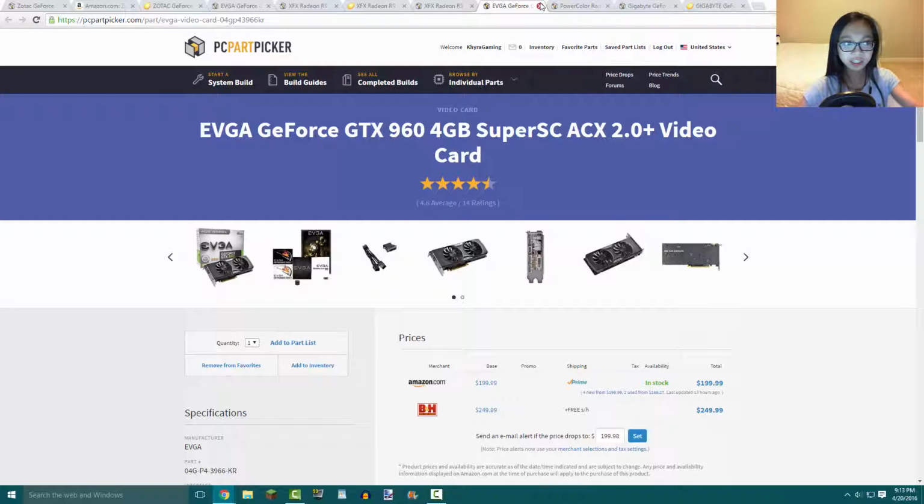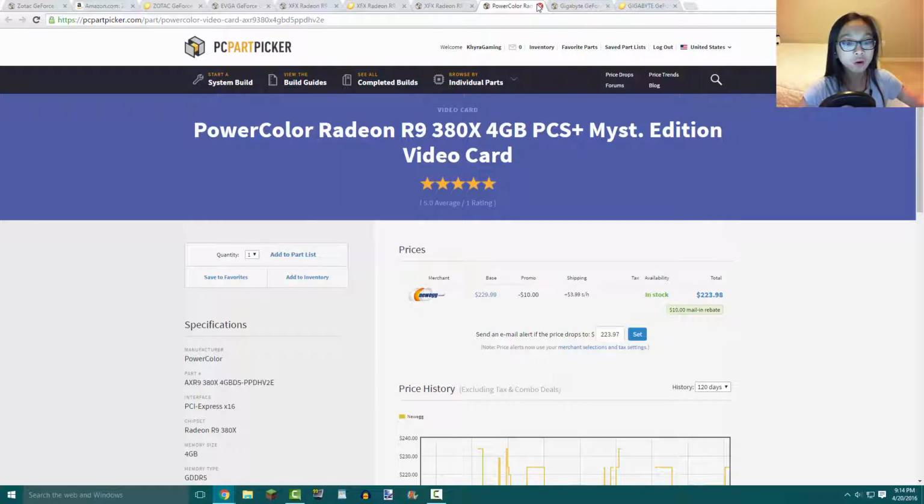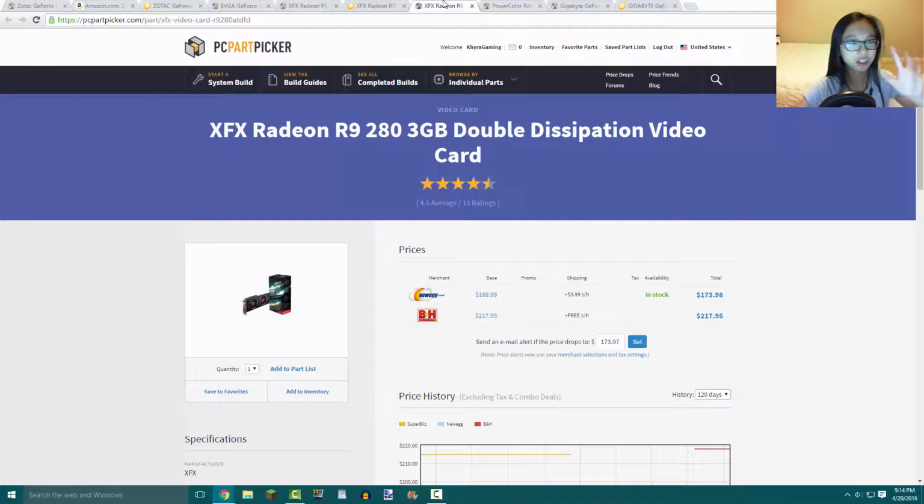Also, the GTX 960 4GB version is $200. If you're on NVIDIA's side, go get this, but I'd seriously recommend getting the R9 380. So get this out of here too. And also not that card. You guys shouldn't be seeing that.